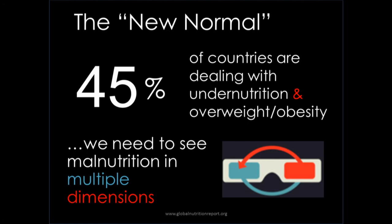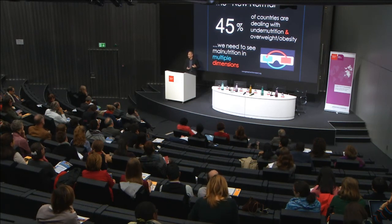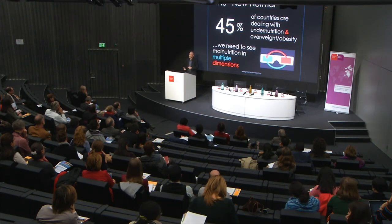So we need to see malnutrition in multiple dimensions. When we think about interventions, we need to think about, is our intervention to combat undernutrition going to inadvertently worsen overweight and obesity? Is our intervention to deal with micronutrient malnutrition going to do something inadvertently bad to overweight and obesity? And you've seen that with social protection in Central America and South America. Some of those social protection programs have reduced underweight, low weight for age, but they've inadvertently increased overweight for under fives. So we have to be really cognizant of these trade-offs and the complexity.